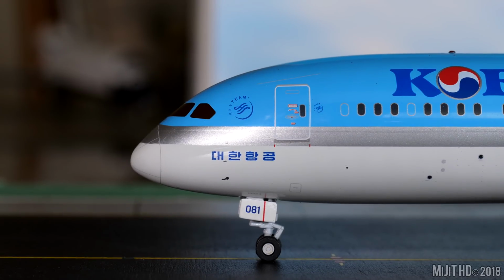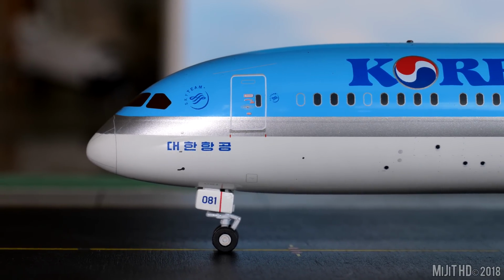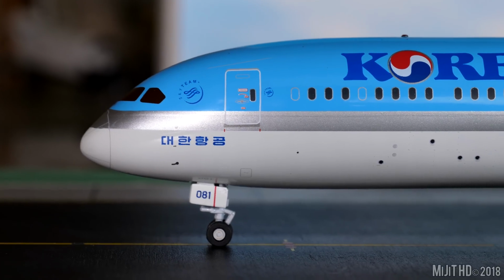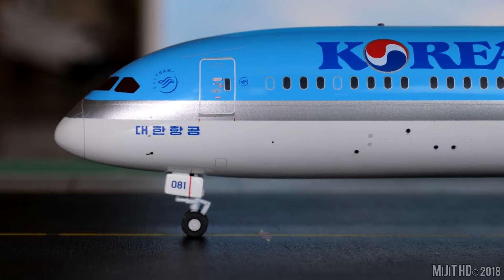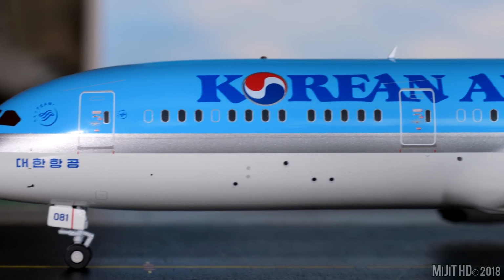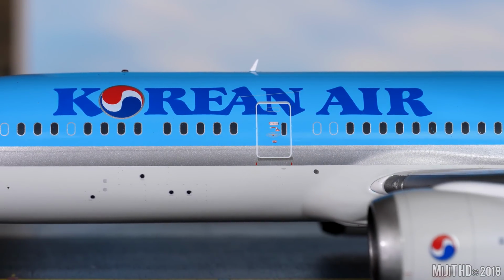Alright, so we have the cockpit windows, window wipers, pitot tube, static ports, the Skyteam logo because Korean Air is a member of Skyteam, which is a group of 20 airlines. We have the Korean writing there, I believe that just says Korean Air. 081, part of the registration on the gear door. Again, another Skyteam logo. Korean Air titles, looks very nice.